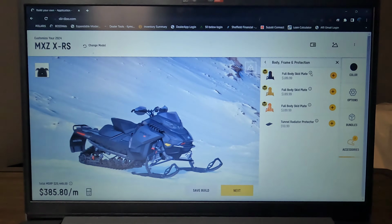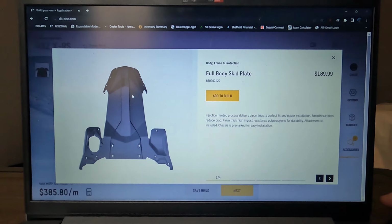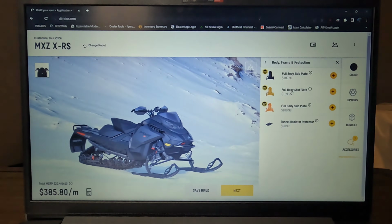If you click this little eye here, that's going to give you more information regarding the skid plate and the price. You can exit out of it, or you can click add to build. I'm going to exit out, and then right here you can also add it to build. Click this little plus sign right here. You're going to see it tells you that the full body skid plate was added. And you can see the little one with the highlighted yellow around it. That means it is added to the machine.